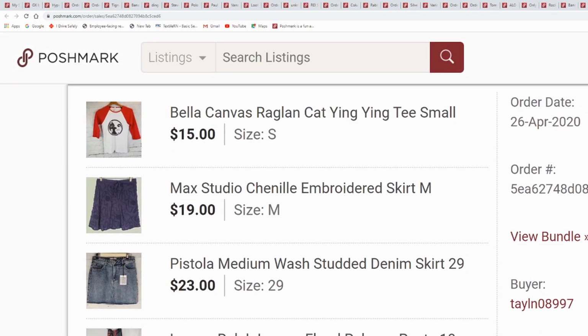And I had this bundle of Bella Canvas Raglan Cat Yin Yang t-shirt. You can't really see it here, but the cats are curled up together in a yin yang symbol. A Max Studio chenille embroidered skirt. That was super cute. A Pistola medium wash studded denim skirt and some Ralph Lauren floral pants.